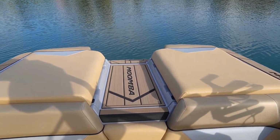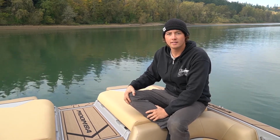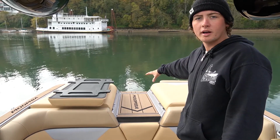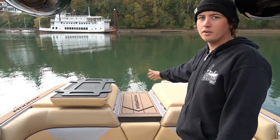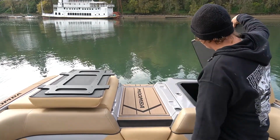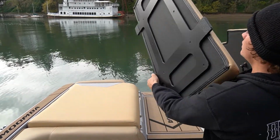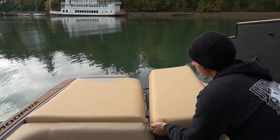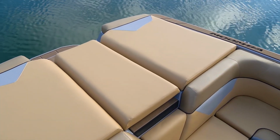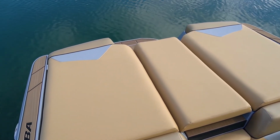You can also option it with the bow filler cushion here, and just a really nice area to hang out. So the walk-through filler cushion is an awesome option. You can cover up this walk-through here with the cushion, and then you can have a full layout sun deck area. So all you gotta do is pop up one side, accessing the storage area, take the filler cushion, pop it in, close that up. Now you got this super nice lounge, nice place to just hang out and catch some rays.